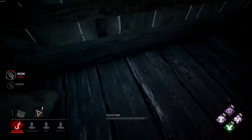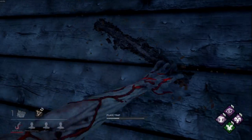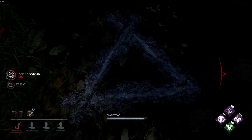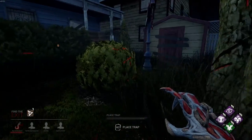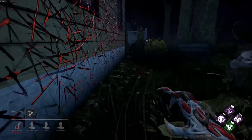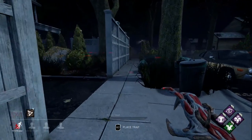Corner trap on the basement. There are two paths here, one outside that window, one right here. Let's get them caught in the corner. And then we'll get them caught over here. And we'll go back. Now they'll heal down there. I don't have, make your choice.